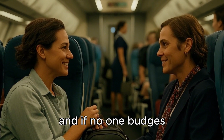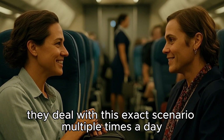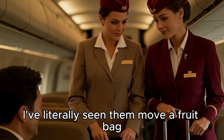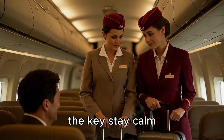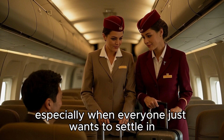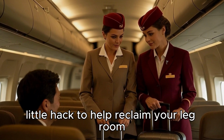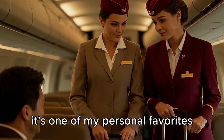And if no one budges, that's where your secret weapon comes in: the flight attendant. They deal with this exact scenario multiple times a day, and they're trained to fix it fast. I've literally seen them move a fruit bag, a purse, and a teddy bear just to make room for my suitcase. The key? Stay calm. Stay respectful. Kindness plus clarity almost always wins in tight spaces, especially when everyone just wants to settle in and take off. Up next, I'll share a clever little hack to help reclaim your legroom once you're in the air. Stick around, it's one of my personal favorites.